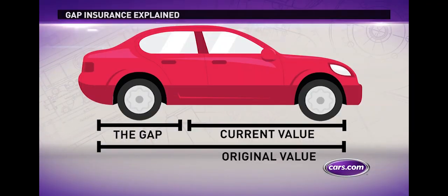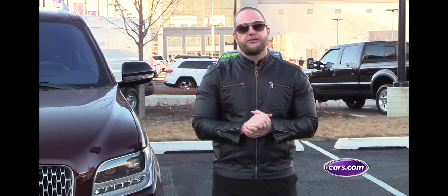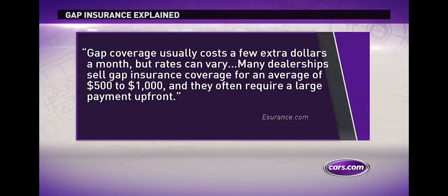Gap insurance covers this difference so you can catch a ride to the dealership, roll home in your brand new replacement ride, and all you'll be out is your deductible and the time it takes you to reprogram your stereo settings. Esurance estimates you can purchase gap insurance for a few extra bucks a month on your vehicle's policy, or from the dealer for $500 to $1,000.